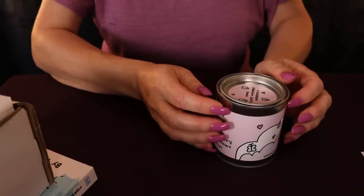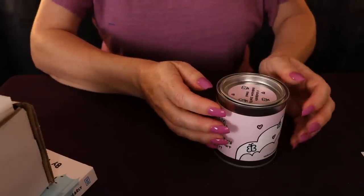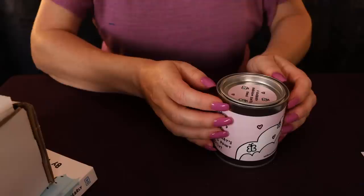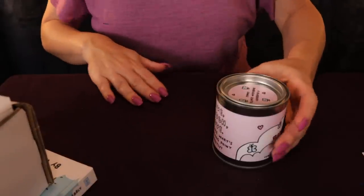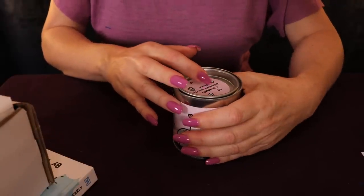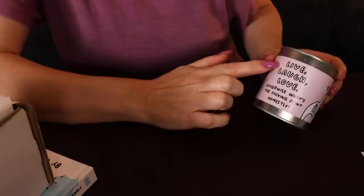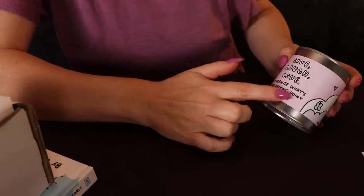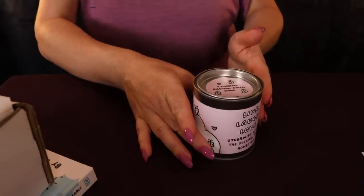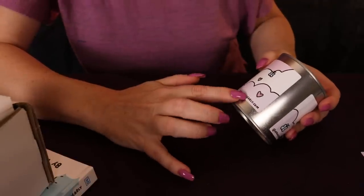So happy to be giving this to my daughter. She'll really love it. A candle for her room, a mug for her tea and a book to learn. I'm feeling encouraged. This is a blueberry bubblegum scented candle. Live, laugh, love. Otherwise, what's the point, honestly? And that's at Veronica Dearly. VeronicaDearly.com.